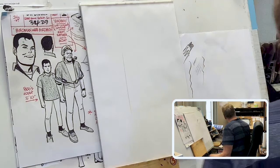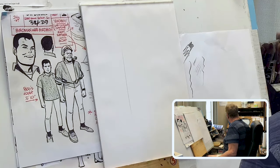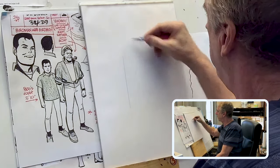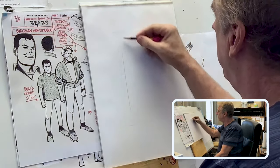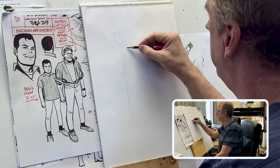Here's what I'm going to do. I'm going to show you the way that most of us work right here with this blue pencil stuff. What I would do is probably start off like that. That's going to be the parameters of my figure. Do I always work like this? No. Sometimes I just do what looks good.